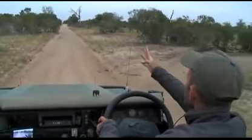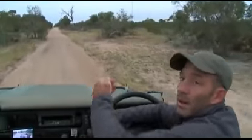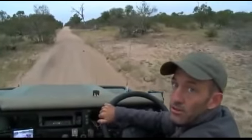Anyway, we're going to drive along here, see if there are any more tracks coming across, if they don't double back towards the south. While we do that, let's go across to Steph.